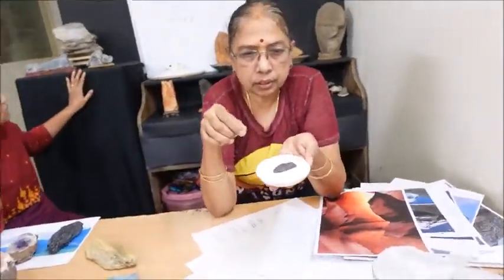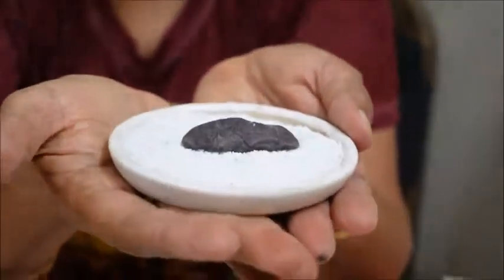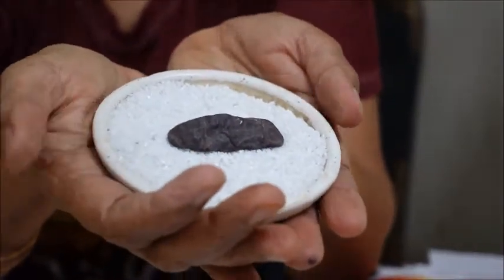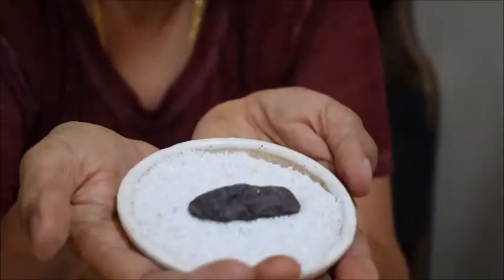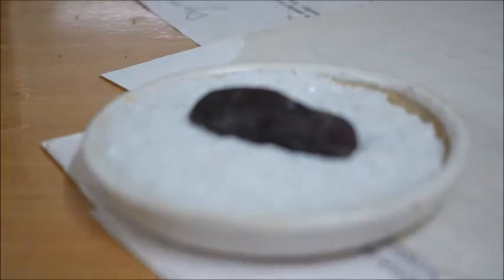This is the smallest stone. This is the smallest one in the water. It is like an island in the water. You can see clearly here. And after that, we are seeing the small stones now.